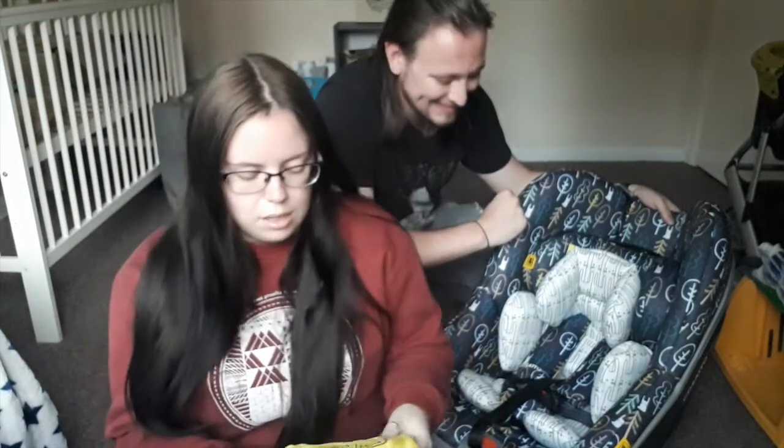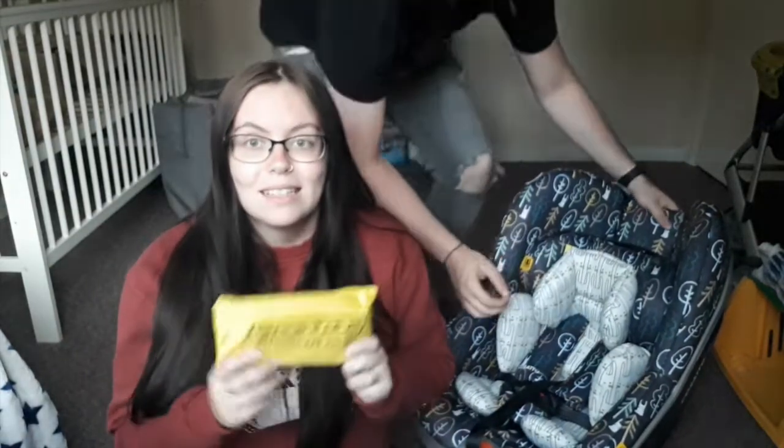These are the 5-point anti-escape system. So this is for when they're forward facing. That car seat does rear facing up to 15 months and then forward facing from 15 months to 3 years old. These even come with it as well, which stops your 3-year-old or your toddler from trying to escape from the car seat. Which I am sure Teddy will definitely attempt to escape from that car seat many, many times.